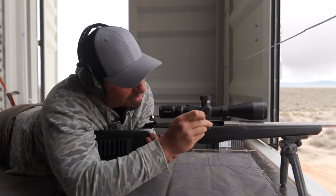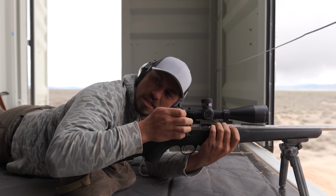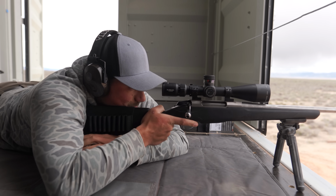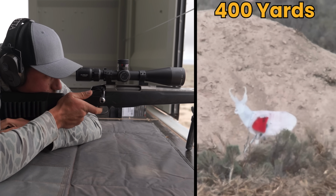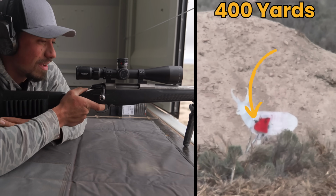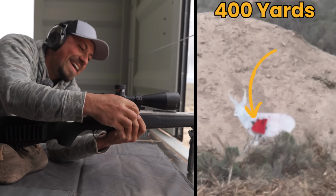Let's try one more. You want to go 6? No, let's get that pronghorn. He's wounded, man. He's wounded. We got to knock him over. Get him. High shoulder now. Oh, that one would have dropped him. That'll drop him. That'll drop him.